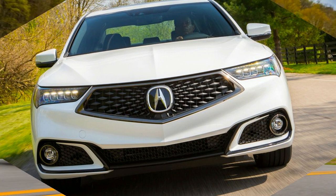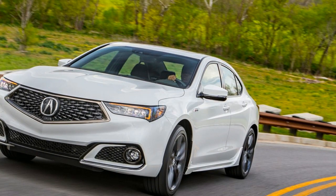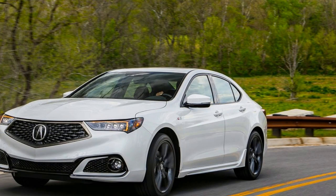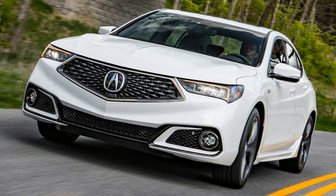The A-spec we drove had delightfully little wind and road noise in the cabin, thanks in part to the active noise control system. Other audio tricks, and less desirable ones in our book, include adding a more ruffian growl to the engine soundtrack in Sport and Sport Plus modes and, in the A-spec, increasing engine noise in the cabin by up to 4 decibels, says Acura. We like engine sounds, but we prefer them to be real.